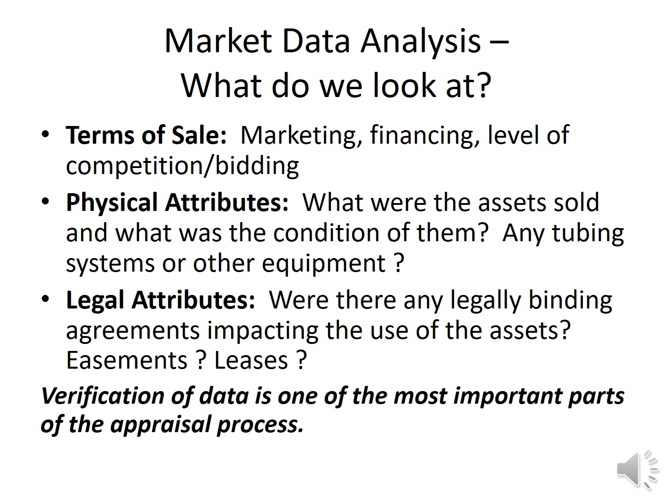So the most important parts of what we look at in the data analysis are terms of sale. I talked about this: how was this thing marketed? That's so important to an actual value level. It's interesting that I see very similar physical attributes on two different parcels. One was well marketed, one was not. The sale prices can be vastly different. So we're trying to weed out the sales that don't reflect market value because they were poorly marketed, or there was an uninformed buyer or uninformed seller. Physical attributes, again, are fairly easy to come up with.